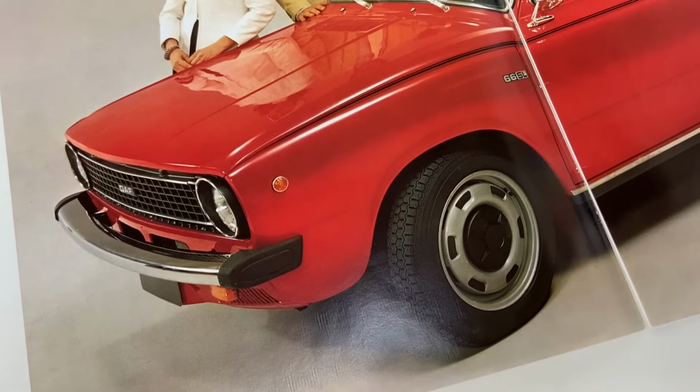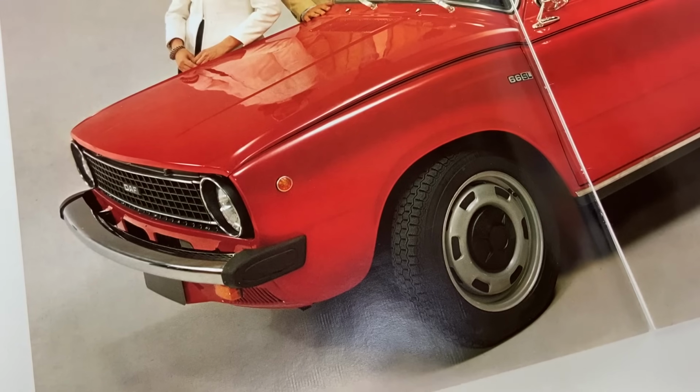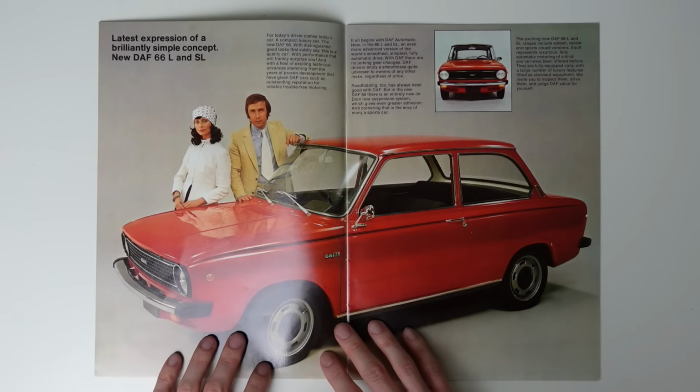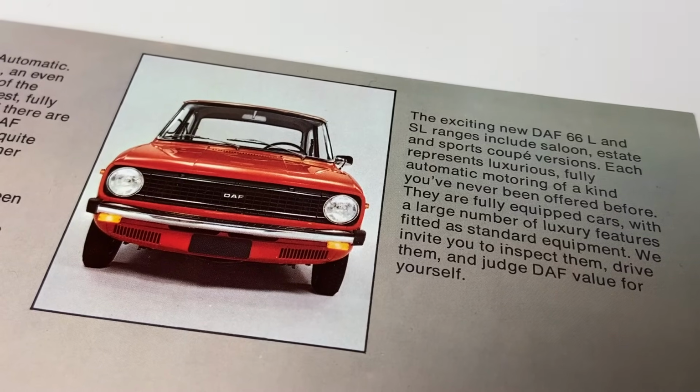In the case of the DAF, however, everything is toned down, as you'd expect for a smaller, cheaper car, while making it appear much more utilitarian in concept thanks to the less defined side profile, wheel arches, basic bumpers, and the simple full-width egg crate grille.